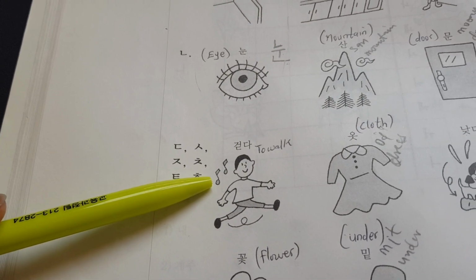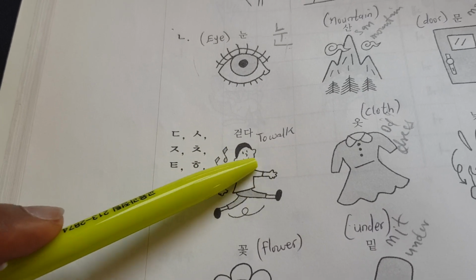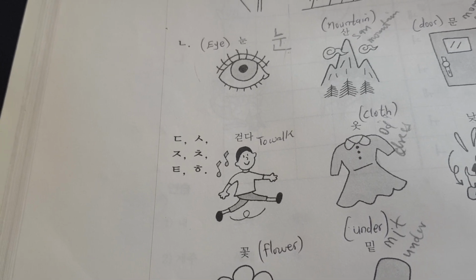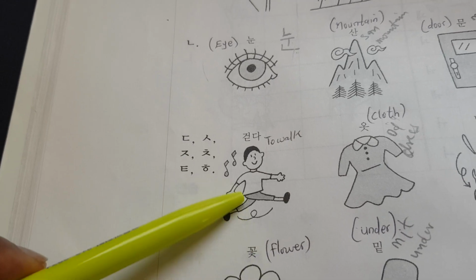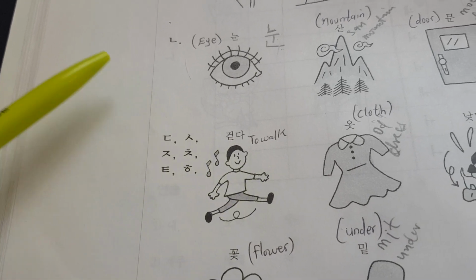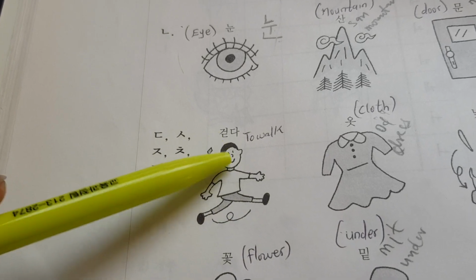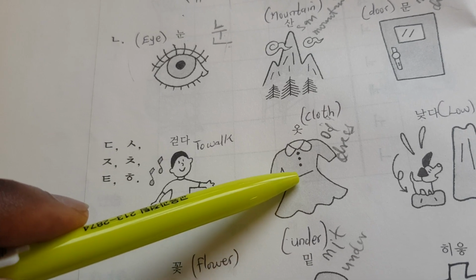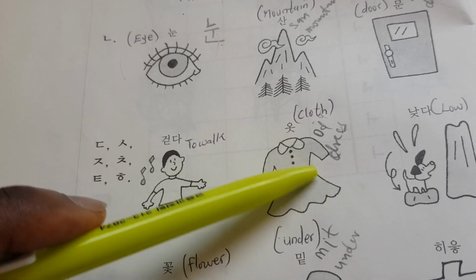Here, kotta. To walk. To take a walk. 걸어가요. 학교까지 걸어갔어요 means I went to school by foot or I walked to school. Walk, that is to walk. Okay, 걷다. The next one here is 옷.